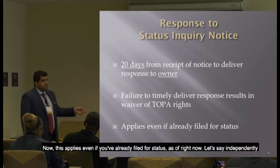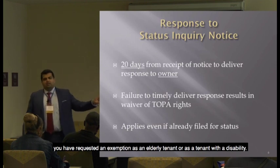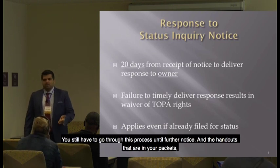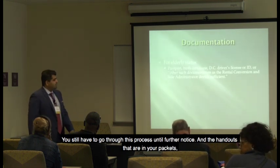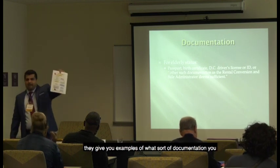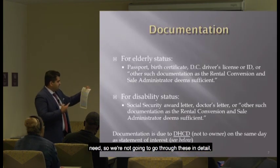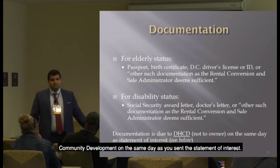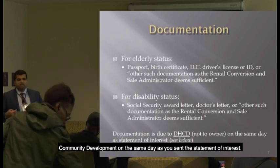Now, this applies even if you've already filed for status. As of right now, let's say independently you have requested an exemption as an elderly tenant or as a tenant with a disability, you still have to go through this process until further notice. And the handouts in your packets give you examples of what sort of documentation you need. We're not going to go through these in detail, but you do have to send the documentation to the Department of Housing and Community Development on the same day as you send the statement of interest.